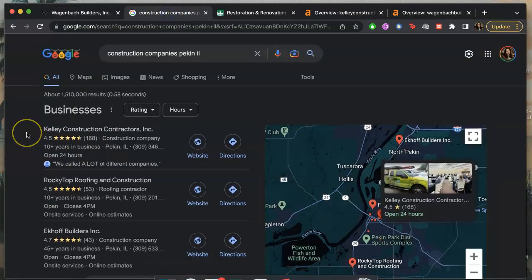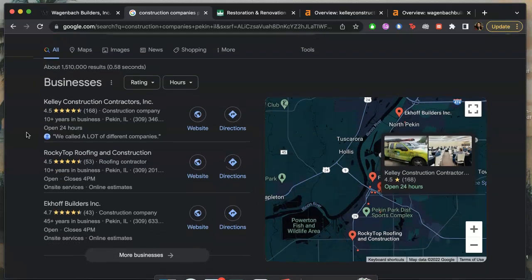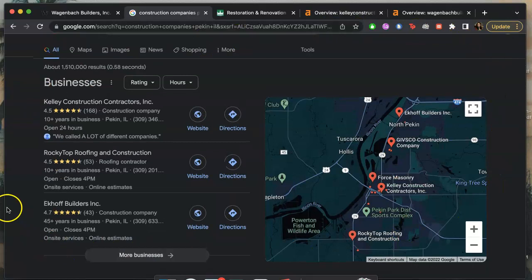Now, I went ahead and did a quick Google search for construction companies Pekin, Illinois, just as an example of a keyword that you might want to be ranking for. And the first thing that I want to point out here is this area. Now, this is called the Google Map Pack, and this is an incredible place for your business to be. Now, this is because we know that roughly 30 to 40% of people who make their Google searches will end up clicking into the Google Map Pack. And this is because it's one of the first things that pops up.